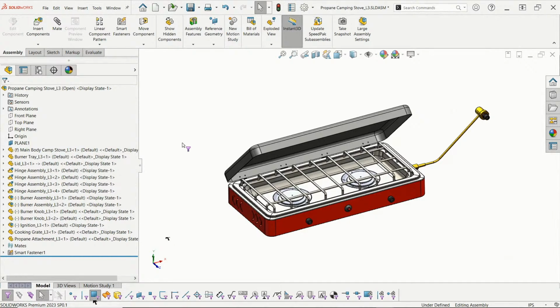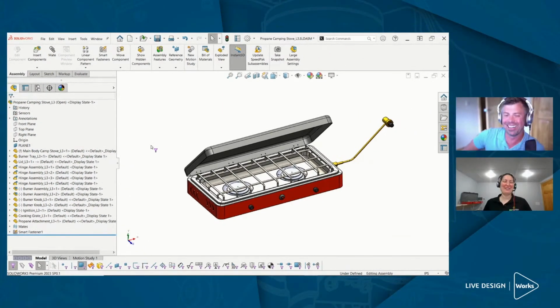Now, Amanda, I noticed when you launched SolidWorks that your filter selections were up. Is that something that you generally just leave on? No, actually, that was because I was practicing before the webinar. Oh, got it.